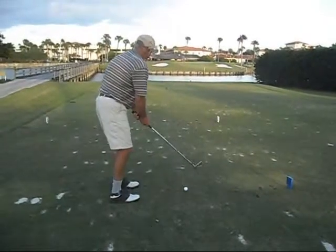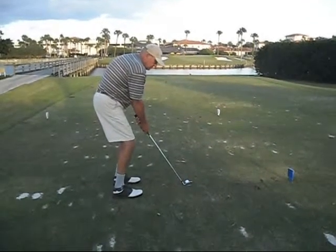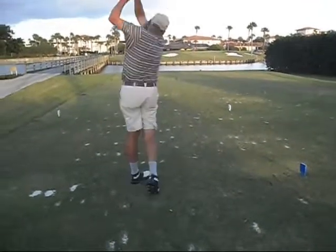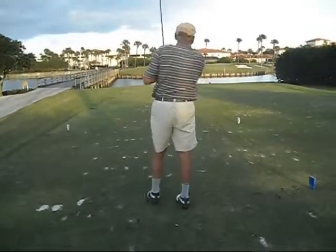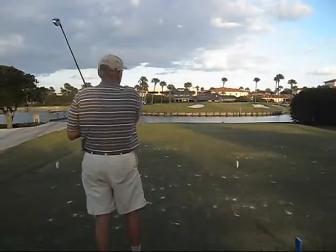Signature hole, finishing hole at Ponte Vedra Championship Ocean. Oh, beautiful X Factor. Is that on? No, I never saw it. Oh, gorgeous golf shot. He's on the green.